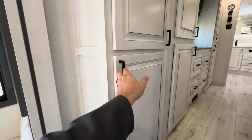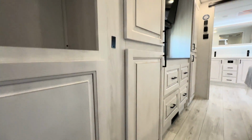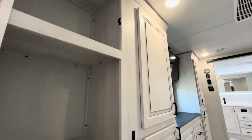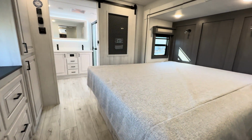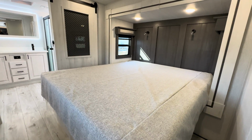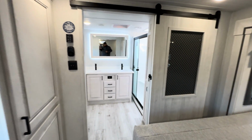Now, up into the bedroom, I think you guys are going to really enjoy it. One, if you're living in the thing, you get an absolute massive amount of storage. But you also get a beautiful little east to west slide bed. You got some reading lights. You got windows on both sides for good breezes. But this is the part that I really like.